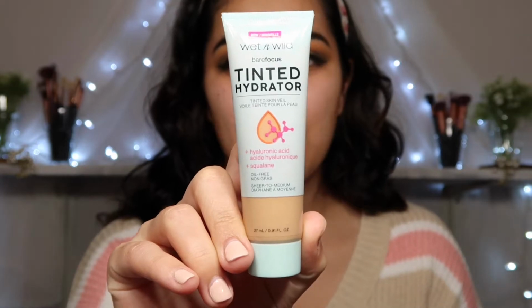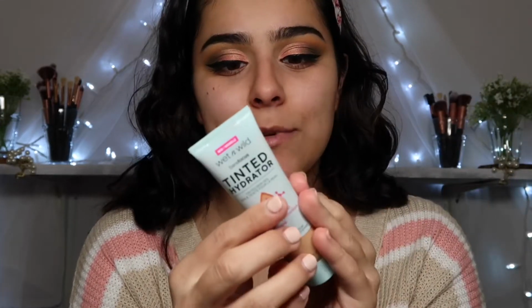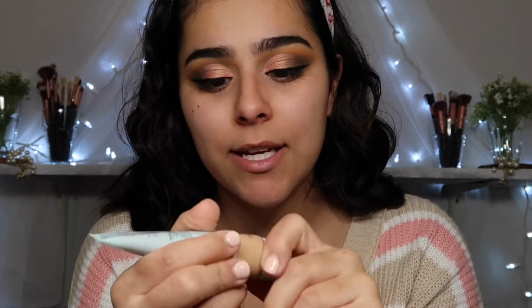It is a pretty small package, to be honest, but for $4.99, if you want to try it out, that's the best thing, and if it's something you really like, it's just $5. It's supposed to be sheer to medium coverage, so it's not supposed to be full coverage. I feel like this is supposed to be just like a tinted moisturizer, honestly. So let's try it out.